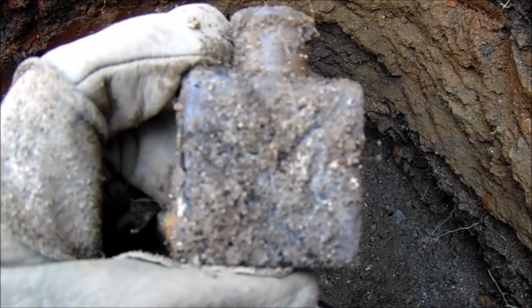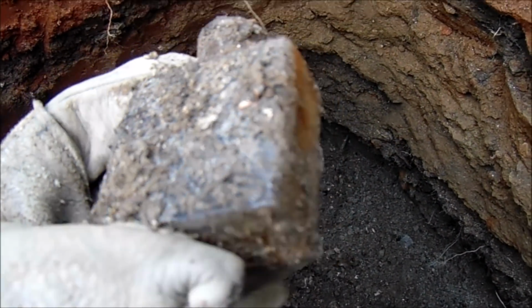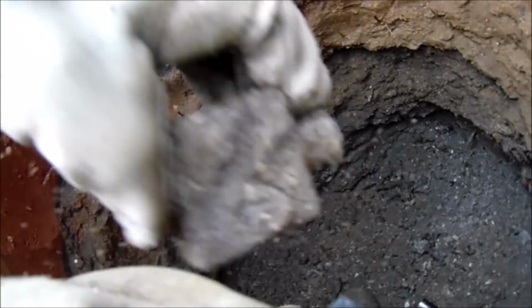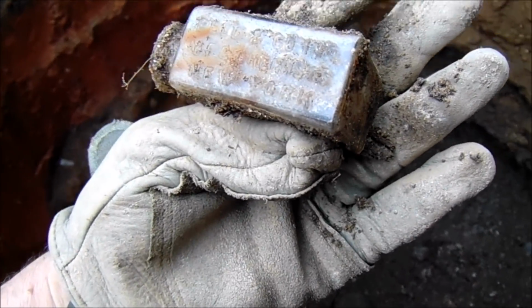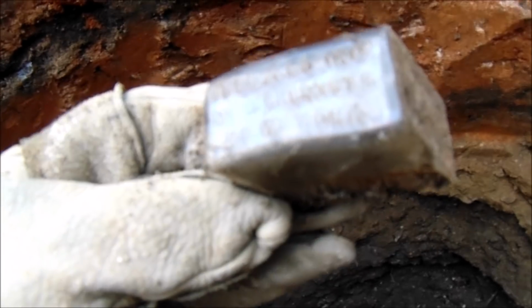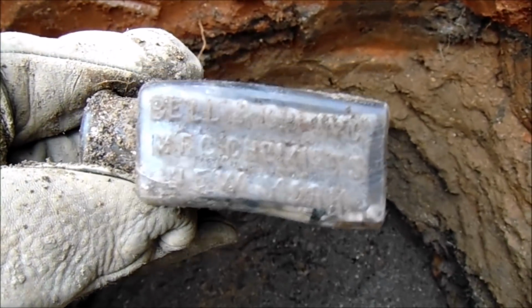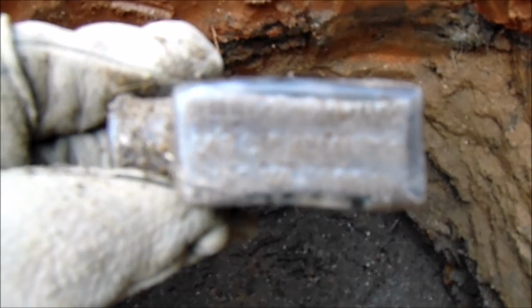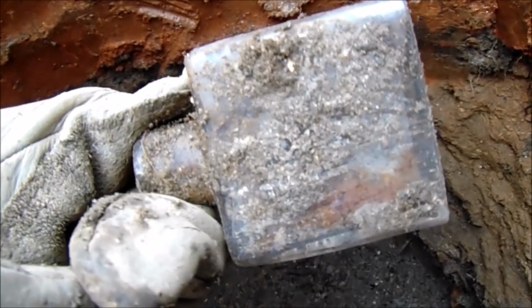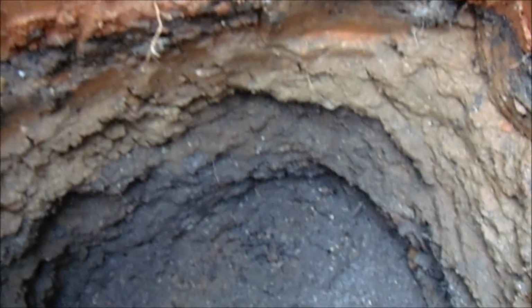Alright, look what I just found. It looks an awful lot like that emerald green one I found last time. Pretty sure it is the same company. Yeah, the Ballon company. It's got a weird, I don't know if it's melted or just made like that. But it's pretty rare. Not nearly as nice as a green one though.